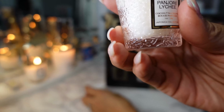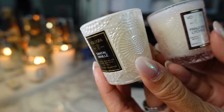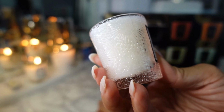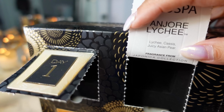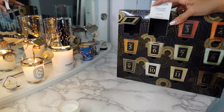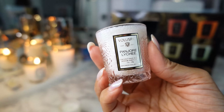So this is a clear pink tinted jar glass, versus the Santal Vanille, which is an opaque glass. This is very pretty. So right here it tells you the notes are lychee, cassis, juicy Asian pear. I really smell the lychee. I smell the pear. This is so nice. I'm gonna keep this in my office.